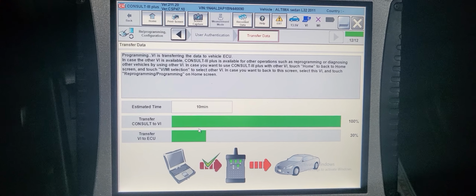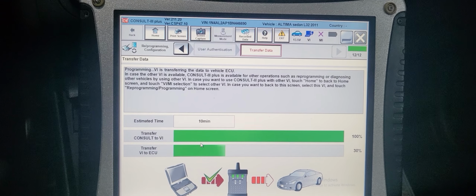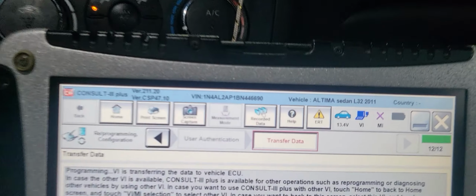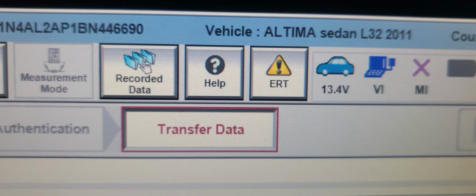For that code P0101, try to do the throttle body relearn, and also be sure that everything is okay. I'm gonna leave this one now here. We're waiting for it to become ready, and then I will turn everything off. Be sure you see the charging system is on 13.4 volts. This is Consult 3 Plus with a software service, or CSP 47.10.